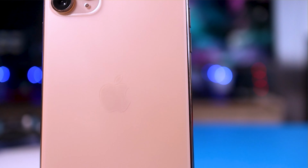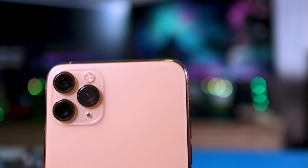The camera on the iPhone 11 Pro Max is one of the best, if not the best, on any smartphone ever. I mean, when it comes to pictures, I can see phones like the Google Pixel phones or Samsung phones or Huawei phones competing with the iPhone 11 Pro Max.